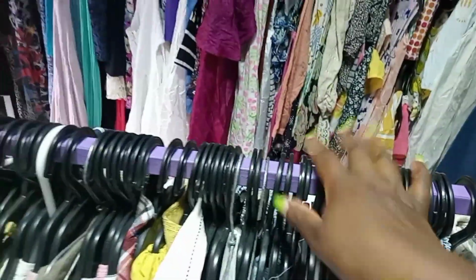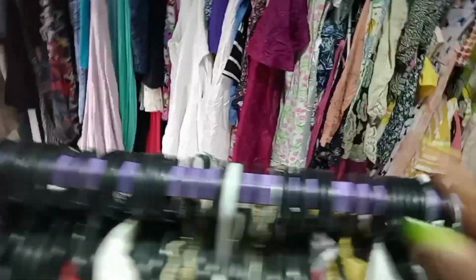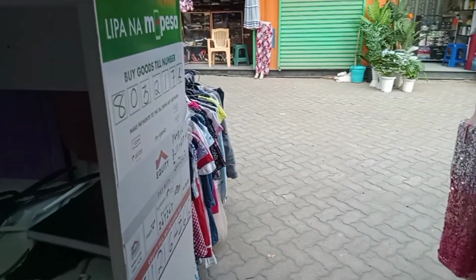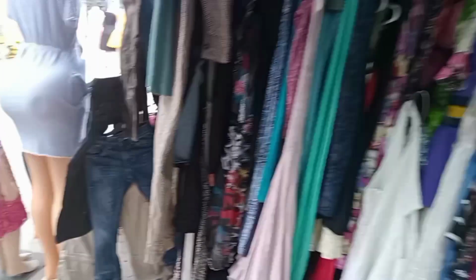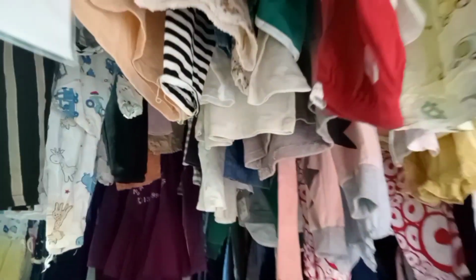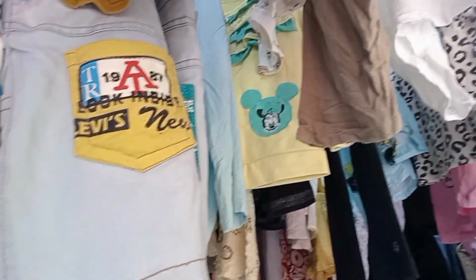So then we have this rack also painted purple. So hii uka ndani. Kuna ile yenye uka nje. Ile iko kale, hii uka nje. So hii uka ndani. So we also have another section ya zile nguo ziko juu. Gosh, how do I shoot this? Because of lack of space, tukahang nguo zingine huku juu. Because I made some wire mesh. Unaonekana? Huko.